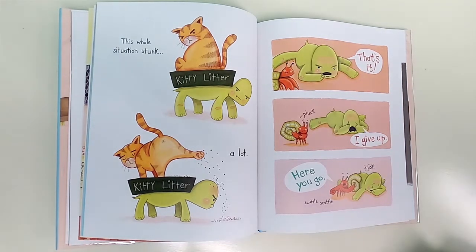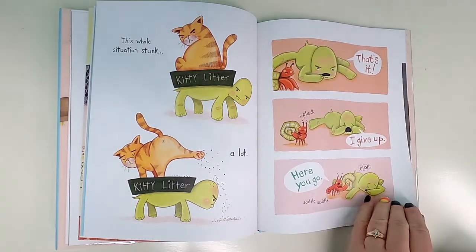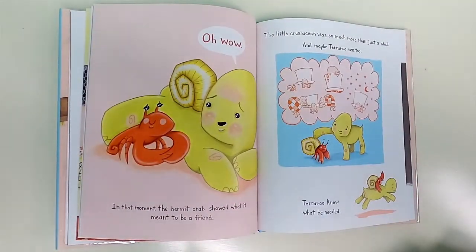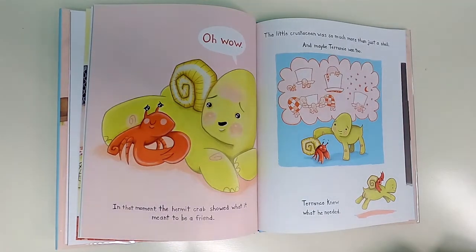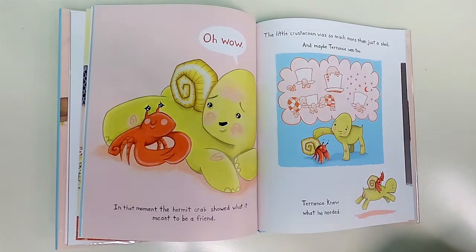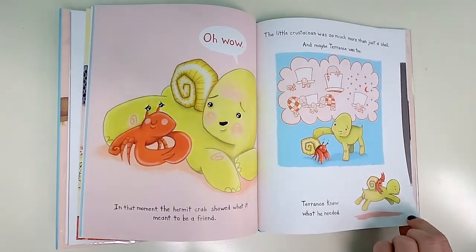That's it. I give up. Here you go. Oh, wow. In that moment, the hermit crab showed what it meant to be a friend. The little crustacean was so much more than just a shell. And maybe Terrence was too. Terrence knew what he needed.